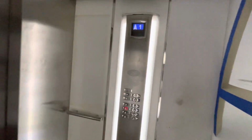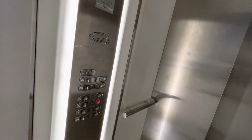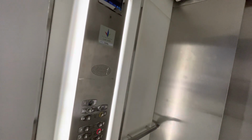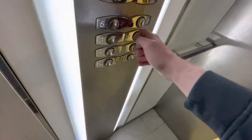I'm going to four. Fifth floor's locked. I'm going up now to the fourth floor level. Going up, I think this is abandoned now. Here we are at the fourth floor level. So the doors, this is the fourth floor.